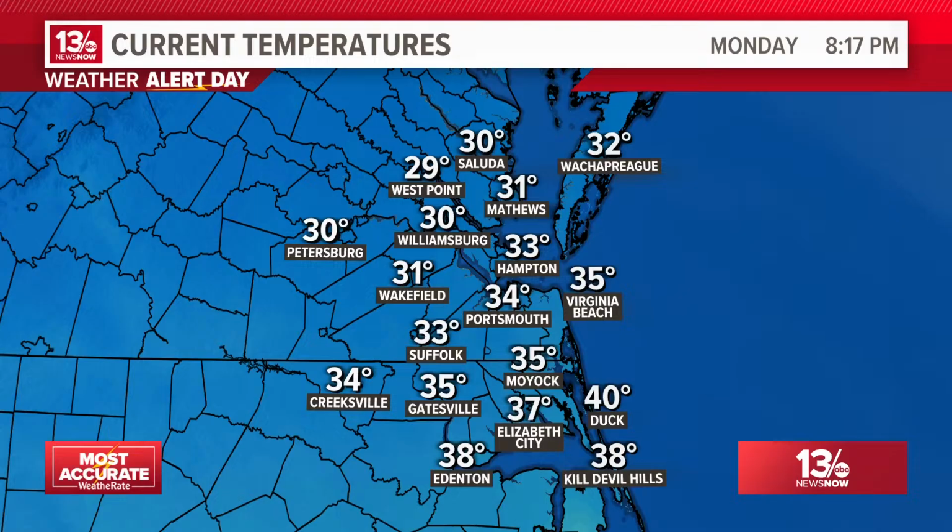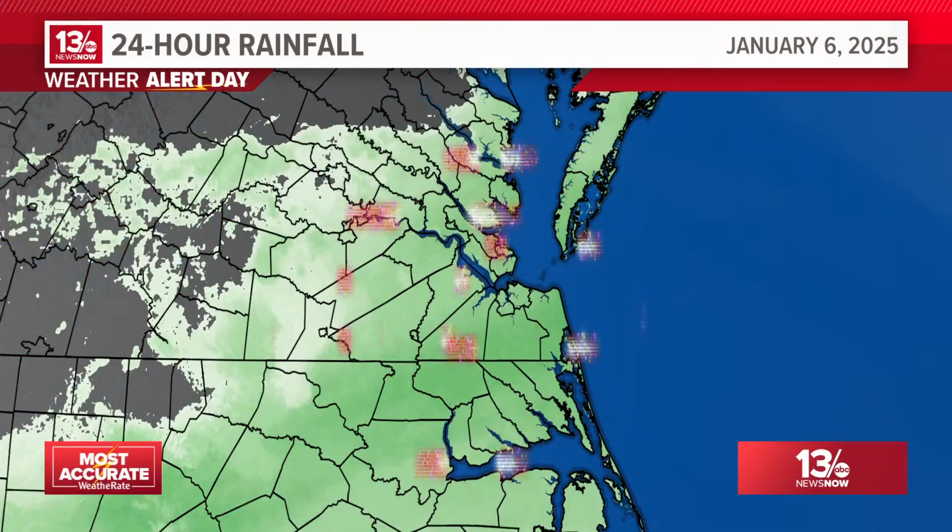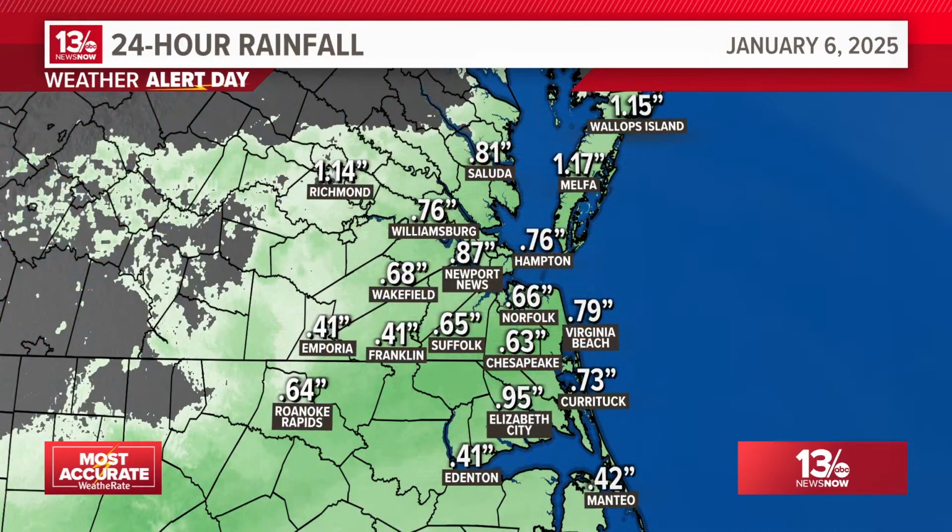But rainfall today, it was coming down quite heavily. Check out some of these totals that fell since midnight. I'm a little surprised that it wasn't a little bit higher. Out in Virginia Beach today, it was pouring for hours, and officially over there at Oceana only clocked about 0.8 of an inch of rainfall. Meanwhile, up along the Eastern Shore, over an inch in Melfa up to Wallops Island, and most everywhere else came in between 0.5 inch and an inch of rain, which all in all is pretty beneficial.